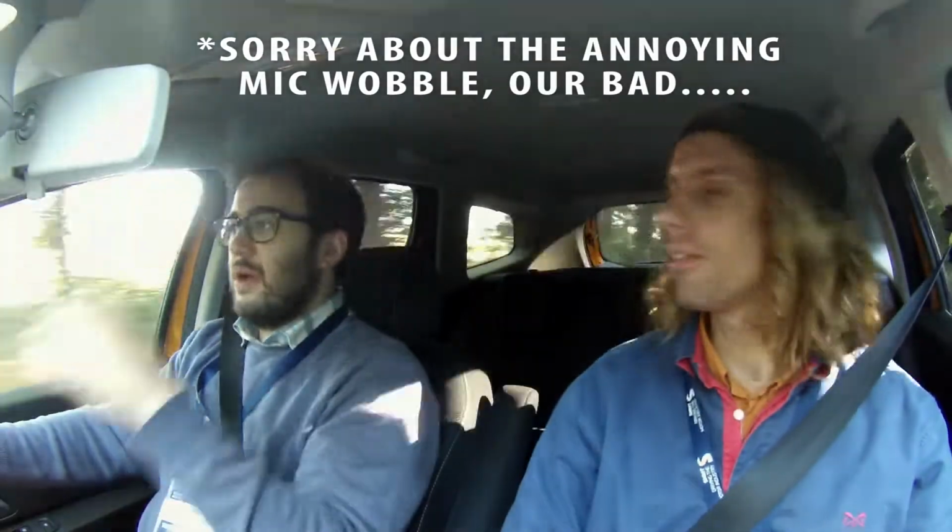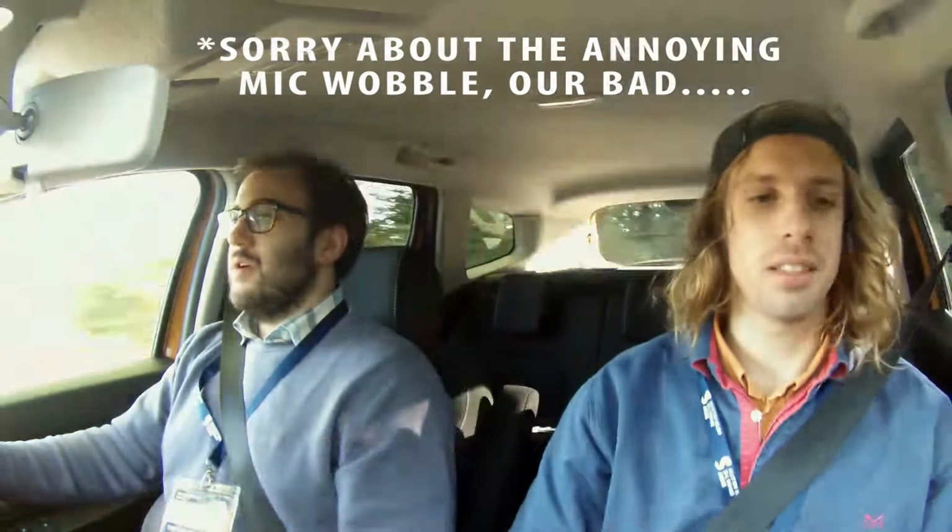Considering from the outside it doesn't look that big, it feels quite airy in here. We're quite high up. I can see the top of the bonnet, which gives a nice feeling of being in a Land Rover or something. Girth, height and girth. Glancing over my shoulder, I can see into the back, obviously.